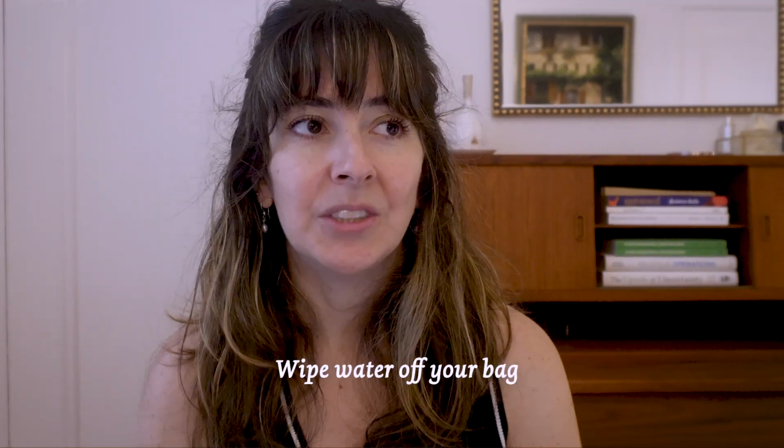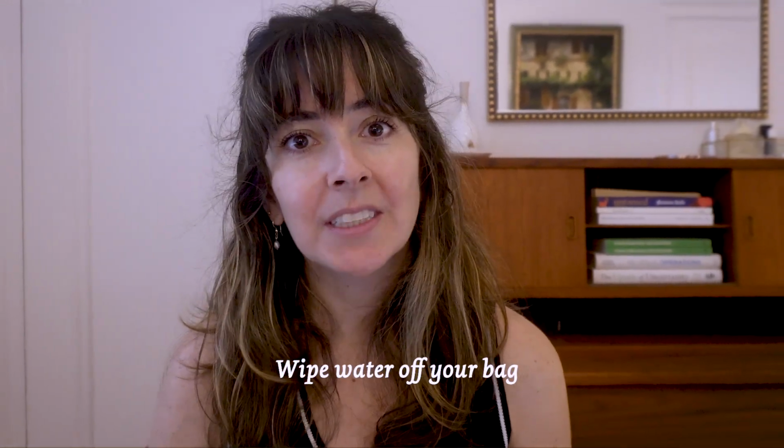Of course, as soon as you get to a dry area, as soon as you get back home, wipe down your bag. Don't let it sit with drops on it, because it will leave a mark. Sometimes you'll be able to buff it out, but you definitely don't want that to become a repetitive habit, because it does damage the leather.